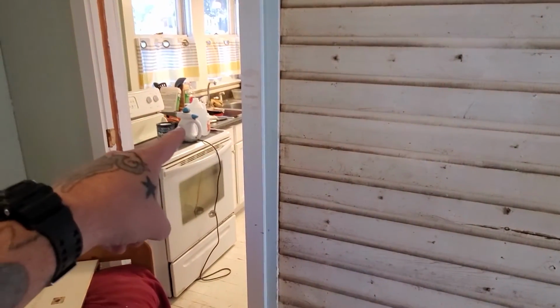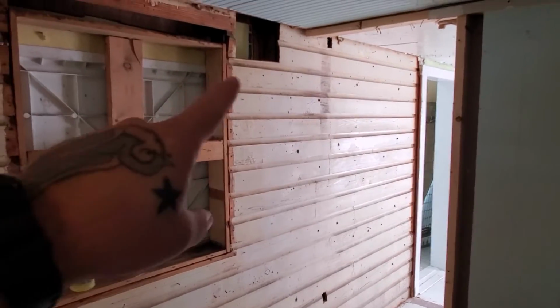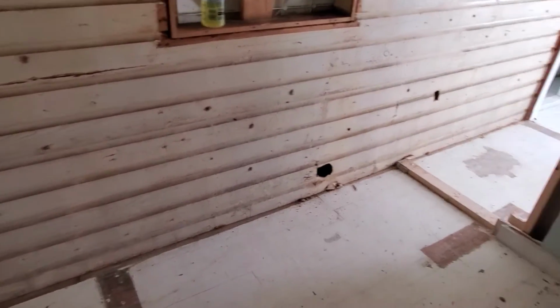We started to spray. You see the cleaner. We started to clean some stuff. We also used a steam cleaner to knock off some of the dirt. And we have boards to patch up the original siding. And this is going to be the hallway. This is going to be one side of the hallway.